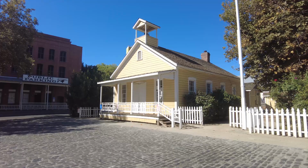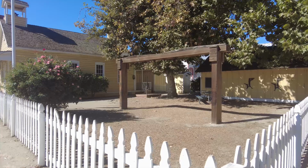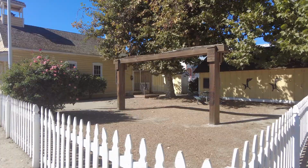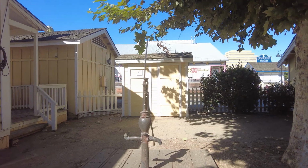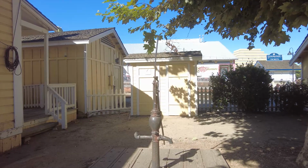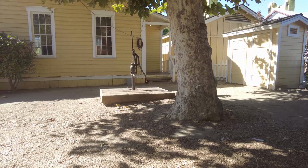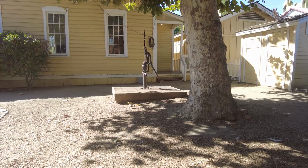As a former school teacher, I found the replica schoolhouse museum to be my favorite structure. The first public school in Sacramento City opened on February 20th, 1854. It was a one-room schoolhouse heated with a pot-bellied stove and was filled with furnishings and student desks from the era. Back in the old days, terms were short. They lasted only a few months to allow children to also help their parents on the farm. All students were taught by one teacher, and the students ranged from 1st to 8th grade.